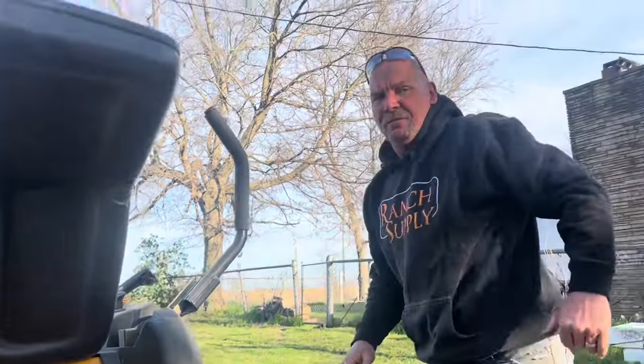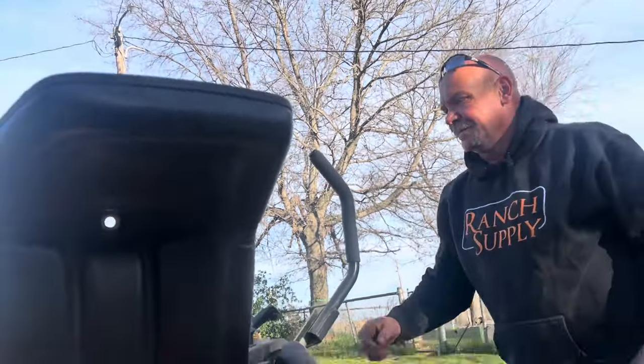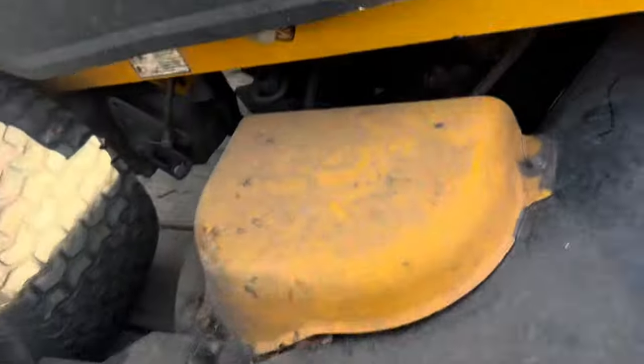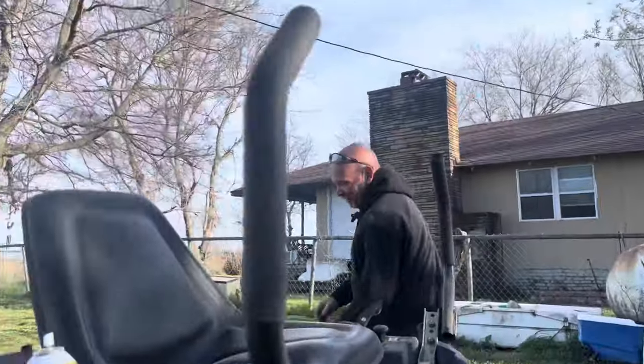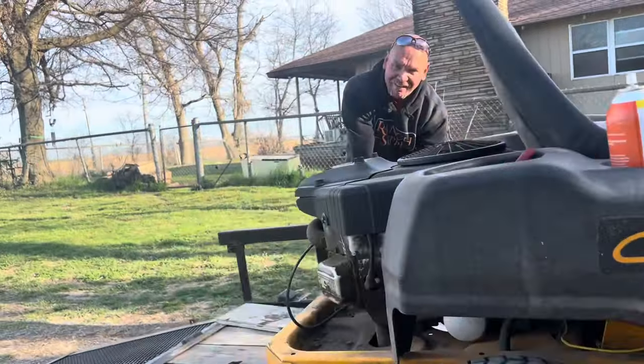For those of you that don't speak Okie, tinkering means we're going to work on this here mower. We're going to work on it up in here. Over here. See what this thing is going to do.